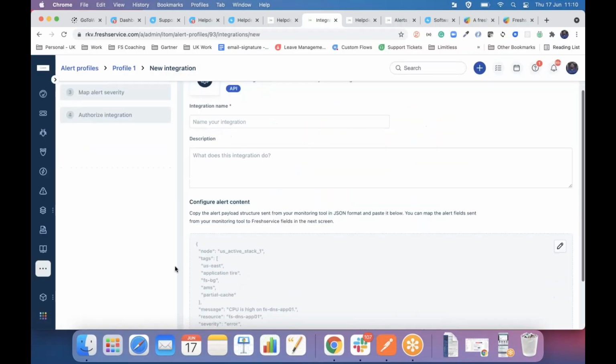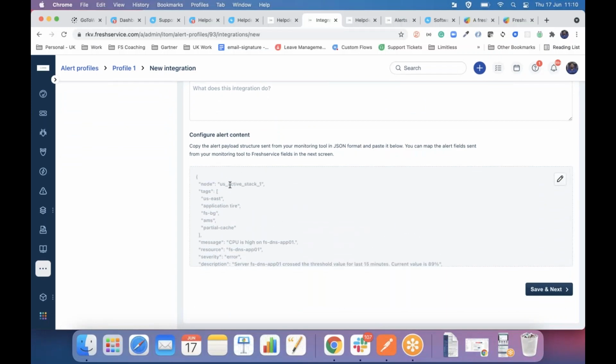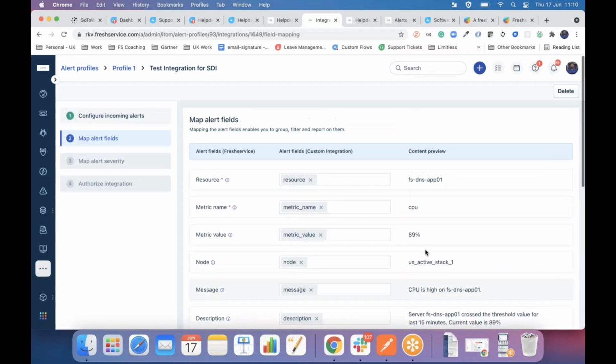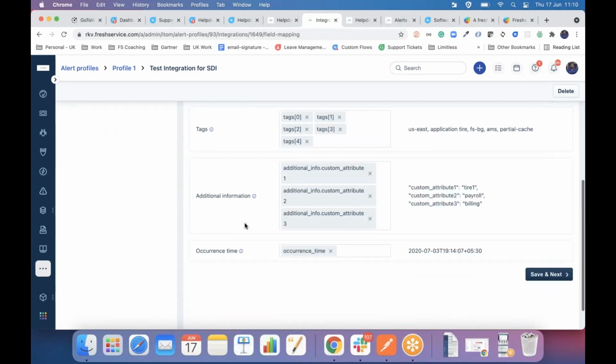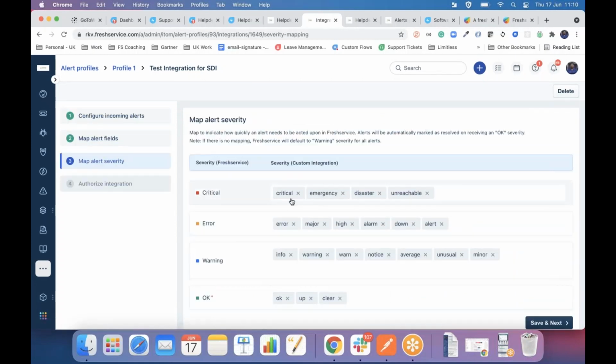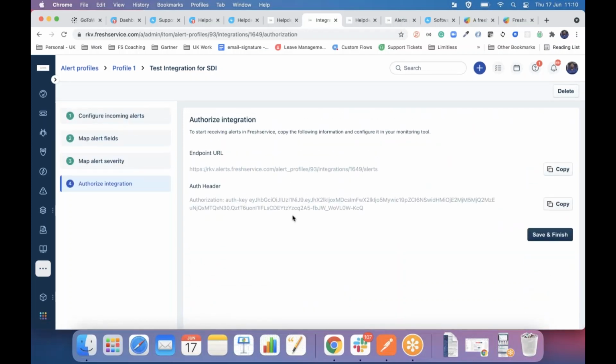And in this space, you just need to provide a sample of what the JSON data from your monitoring solution would look like, right? I will just call this test integration for SDI. And after that, I go to the next page. I just need to map the alert attributes from your monitoring solution to the alert attributes in Freshservice. Again, very no code or low code in nature. And I click next again. You just map the severity of your incoming alert to the severity values in Freshservice. After that, we just spit out the API URLs or authorization for you to essentially set it up with, right?